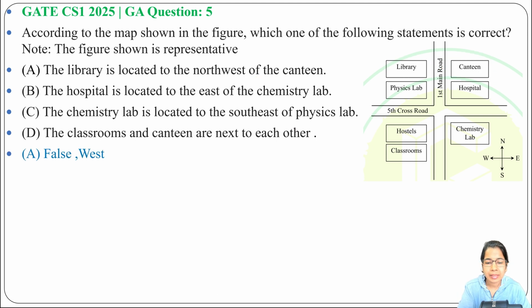Option B, the hospital is located to the east of the chemistry lab. This is our chemistry lab, and this is our hospital. The hospital is located to the north of the chemistry lab according to the map. So option B is false, as it's written east. It's not east, it's north.